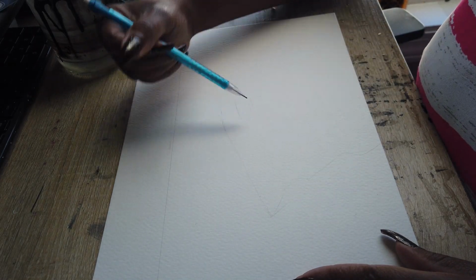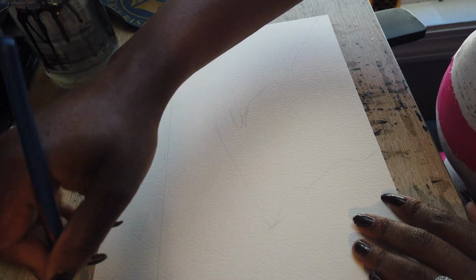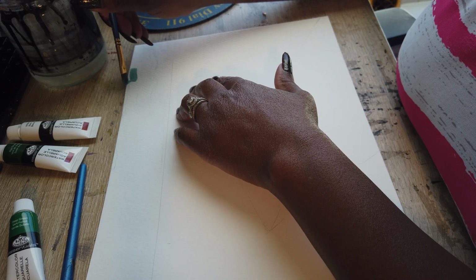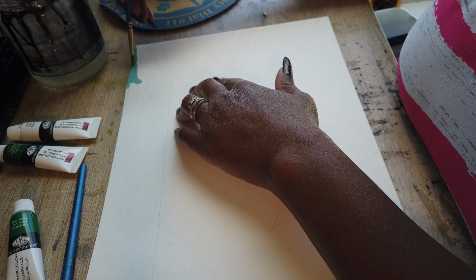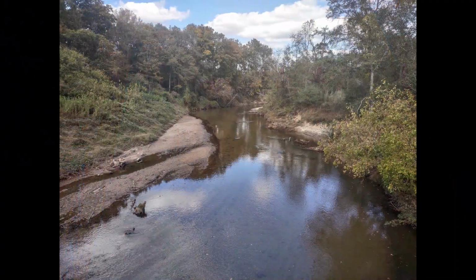I plan on participating in this challenge weekly instead of daily because that seems to be more feasible for me. Today I'm going to be painting a river scene in different shades of green. I took the reference photo while hiking a few weeks ago. I hope you'll enjoy following along.